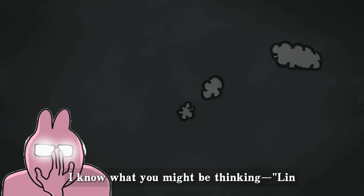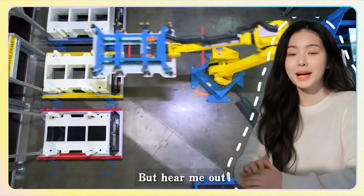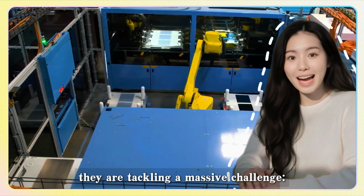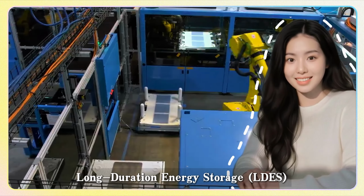I know what you might be thinking. Lynn, another energy stock. Haven't we covered enough? But hear me out. ESS Tech is not your typical renewable energy play. They are tackling a massive challenge, long-duration energy storage, or LDES.